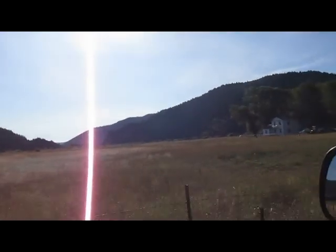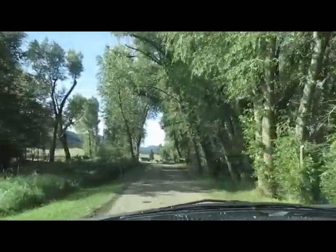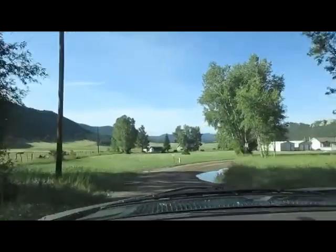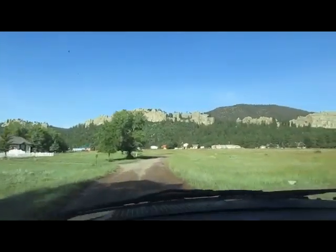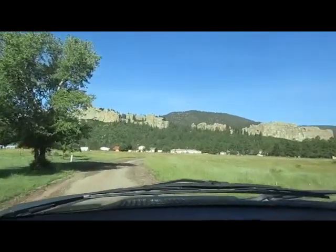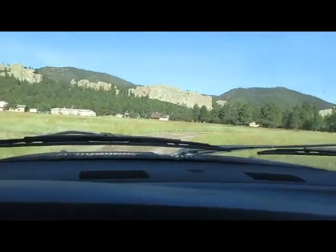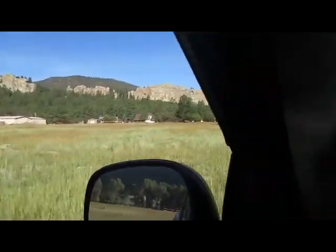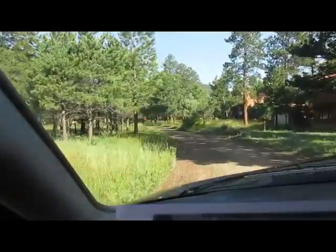This is looking east back towards Trinidad along Highway 12, where we just came from. Stonewall Meadows is a small community with mostly, there's people who live here year-round. Most people come up here and they have their vacation cabins on their properties. Look at this map, find where we're going.